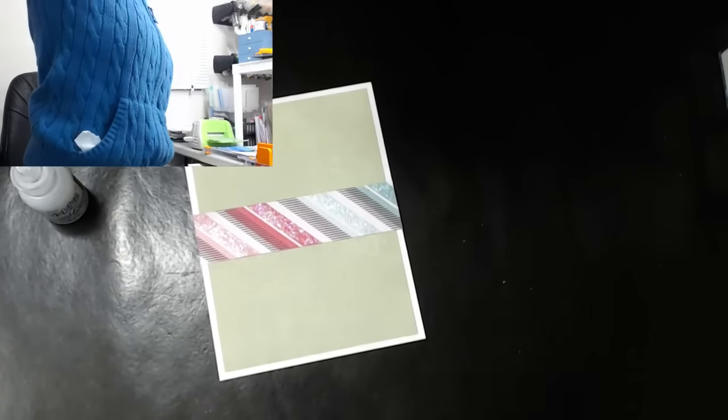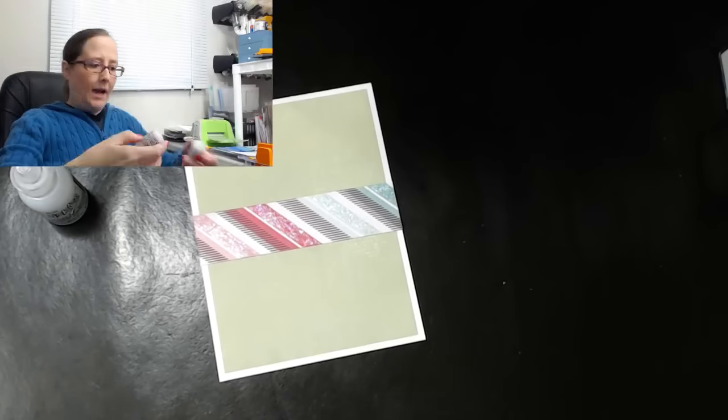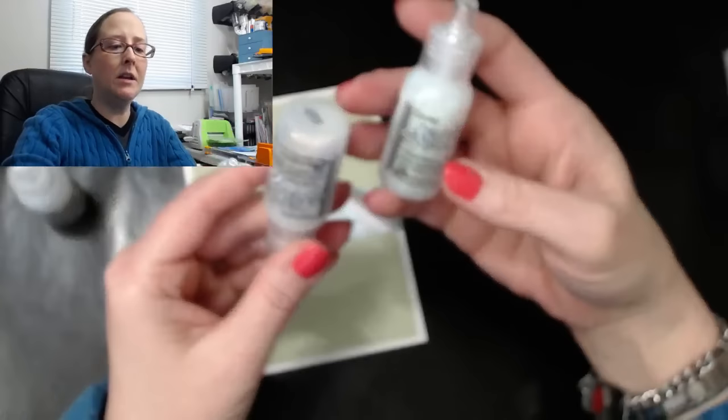There's a bunch of other ones. Let me just stand up here and grab. I think I have 2 more. They come in packs of 3. And I got Stardust, Diamond, and Crystal.